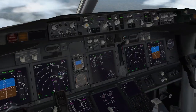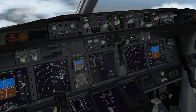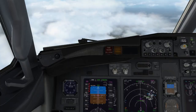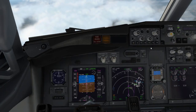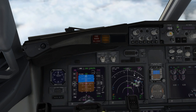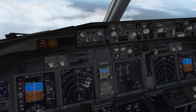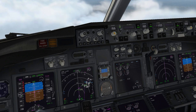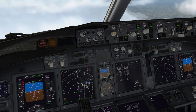Actually, I'll go for 12,000 feet for now. We don't even need drag yet, which is interesting. I'm not 100% sure this is exactly what the aircraft had in mind. No. No, actually, I think what it wants is like 14,000. Alright, I see what we're doing here. 15,000 now.